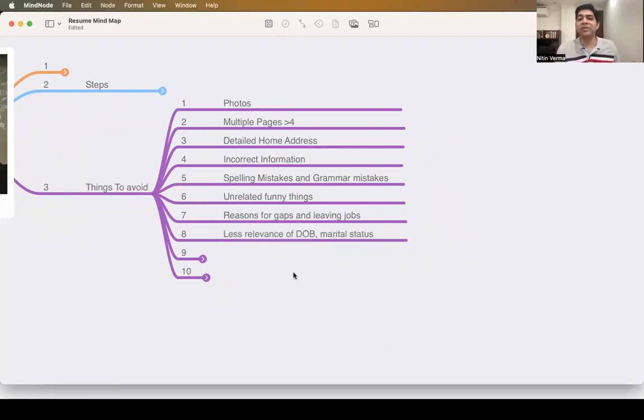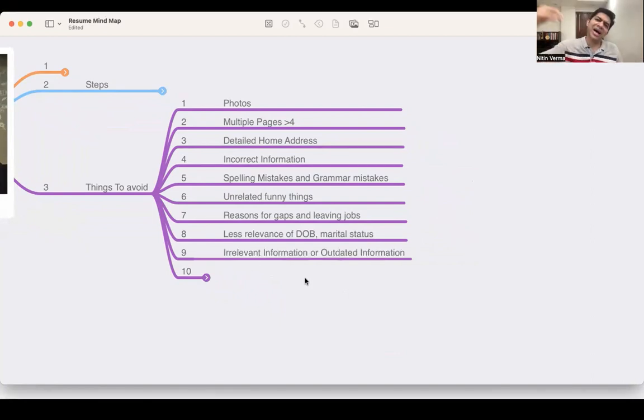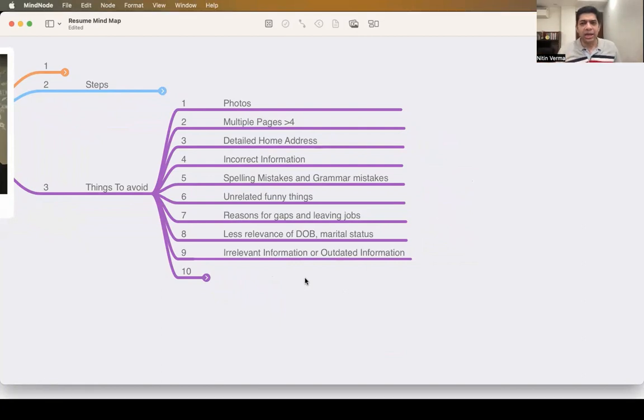Then less relevance to date of birth and marital status, that is not required. So please don't put it. They can ask you in the interview, that's fine. Irrelevant or outdated information, I mean, there's nothing that is required there. Also, generic information, that is obvious or generic.